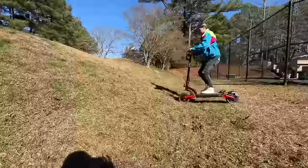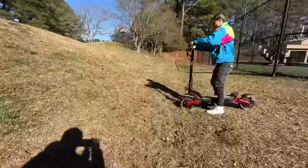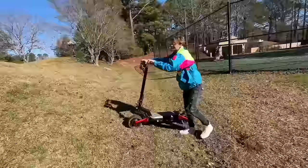Oh, it doesn't go up. Wow. I can't believe it. It didn't lose power. It just started to slip. I gotta keep my weight on the front, I think. 3, 2, 1, go. Is it gonna go? Oh, I lost power. Oh, wow. I'm maxing out the torque. Start sliding. I'm actually failing an off-road test.